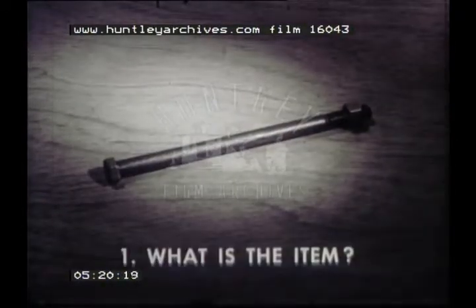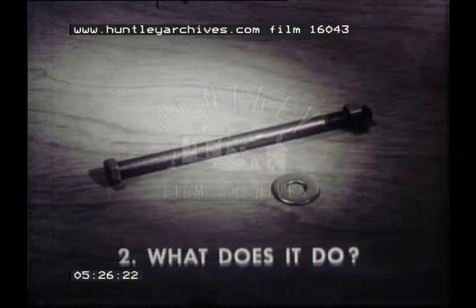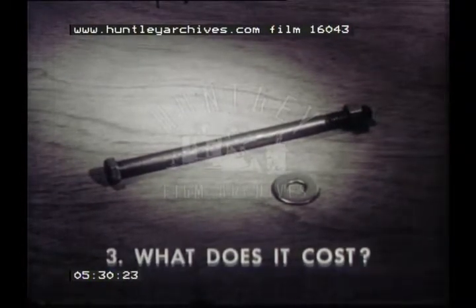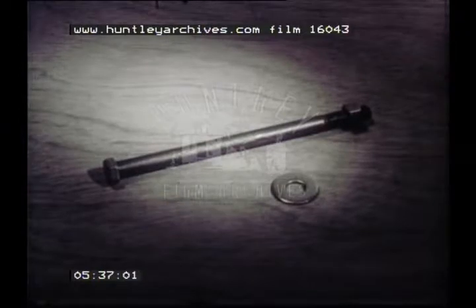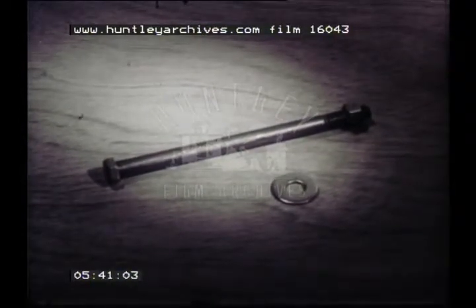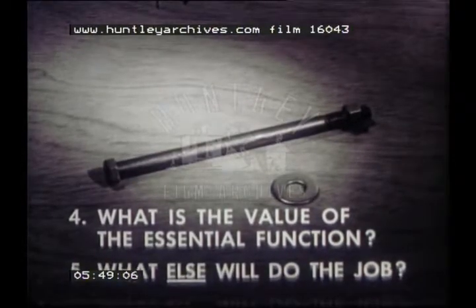For example, here is a steel bolt with a head and a nut and requiring washers. Its function is to hold parts together. It's priced at 20 cents, and 1 million of them cost $200,000. But what does it cost in terms of its functional contribution to the product? 20 cents may seem like a fair cost for this function, but in the search for savings, the question was asked, how much is the function worth? And what else will do the job?